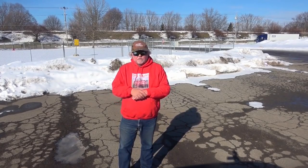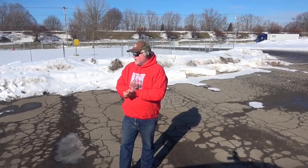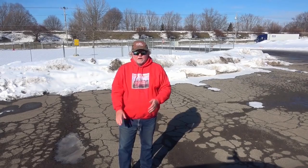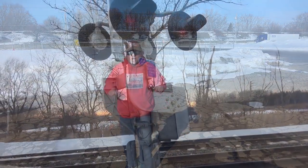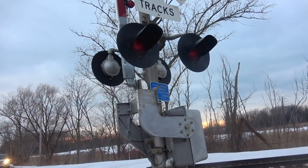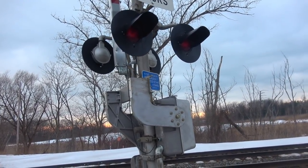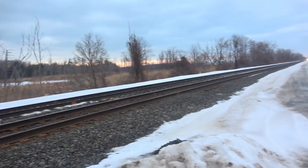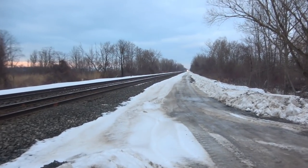The reason I'm talking so fast is it's cold out here and I want to get back inside. So we're going to go ahead and get some train videos right now. Hey everybody, Wide World of Trains here on a freezing windy day by the railroad tracks. We got something coming, so lights, camera, action, roll it!